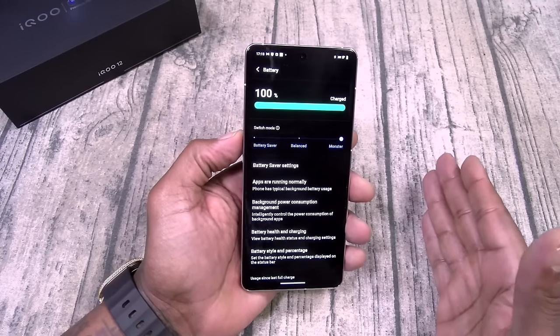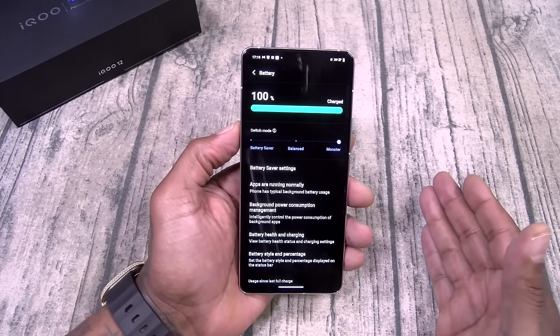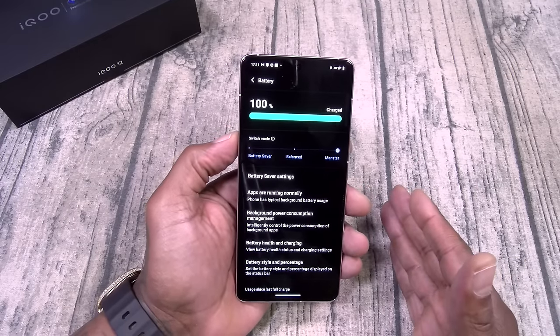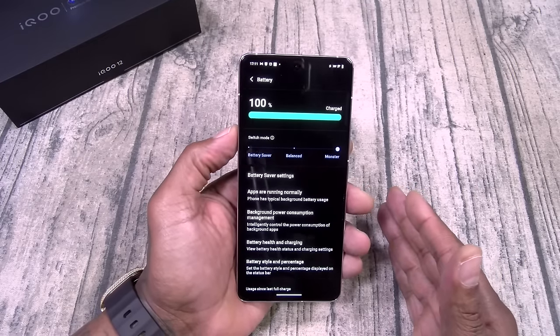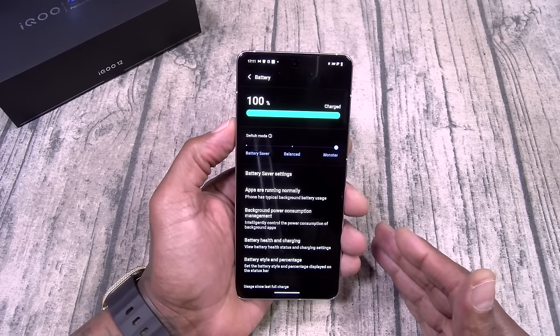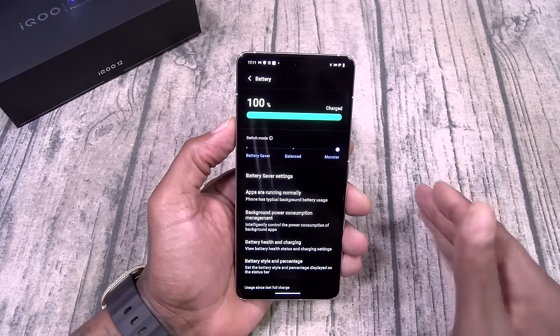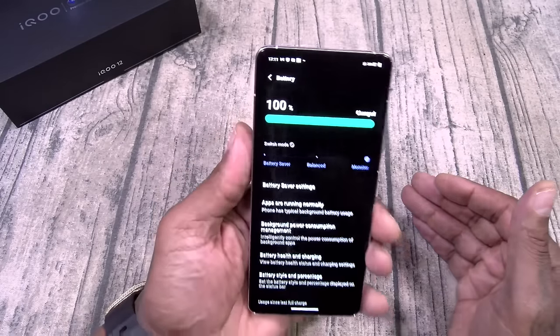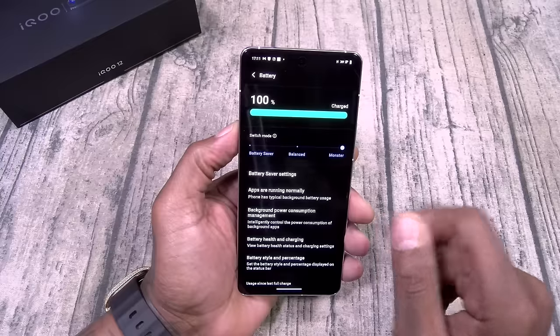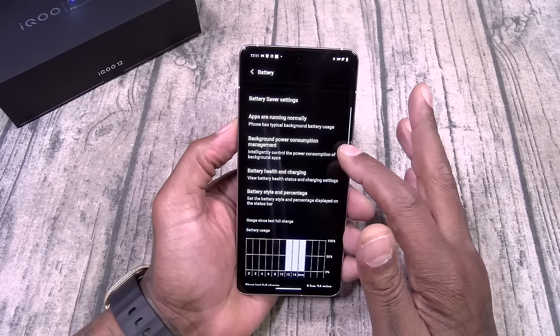And I will say this, after using this phone, because I had this phone for maybe about a month. Okay, now the embargo lifted on December 6th. But like I said, I was in my social media hiatus, so I didn't post a video. So I'm shooting it today. But I've been using this phone every day. The battery life is pretty great. You see, I've got it on monster mode, but you can switch to balanced or battery saver.